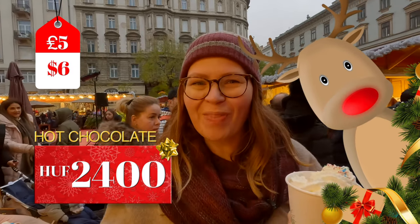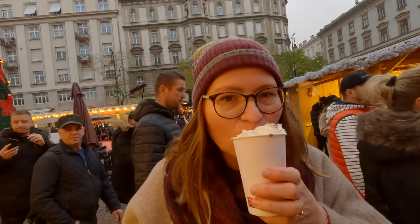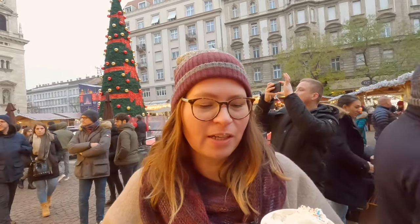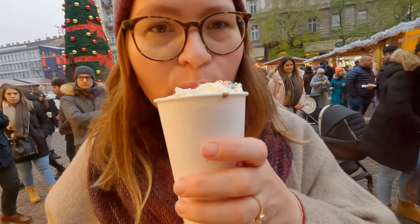Köszönöm szépen. It's pretty sweet, actually. I prefer my hot chocolate to be a bit darker than this, but nonetheless, it's very warm.